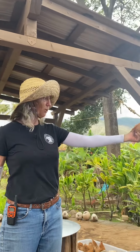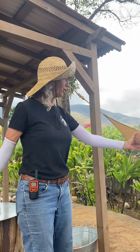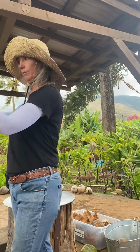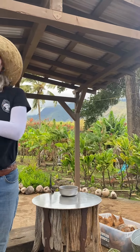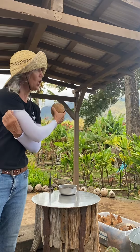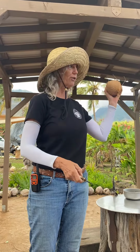Coco is Portuguese for face, sorry, face. So you see a face? So the Portuguese named this, it's got a face, right? And they were the Portuguese sailors who were also sailing around looking for places to conquer and pillage, and they brought these on their ships as well. So the Polynesians would have loaded up their canoes with these things.